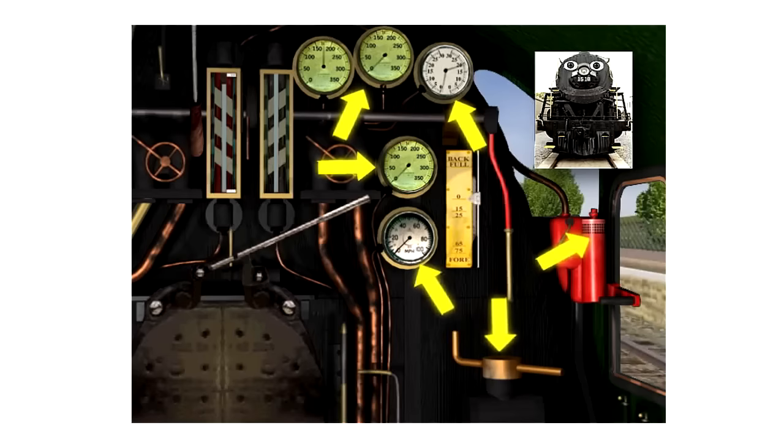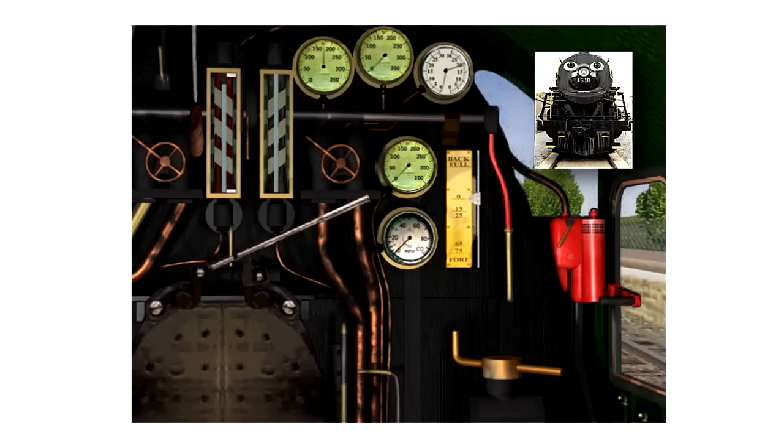Let's take a look. The engineer uses three basic types of controls. The throttle or regulator controls the speed of the train, how fast or slow it goes. The reverser, or Johnson bar as it's sometimes called, controls the direction of the train, forward, neutral, or backward. Then there are the brakes, used to stop the train and keep it in one spot.